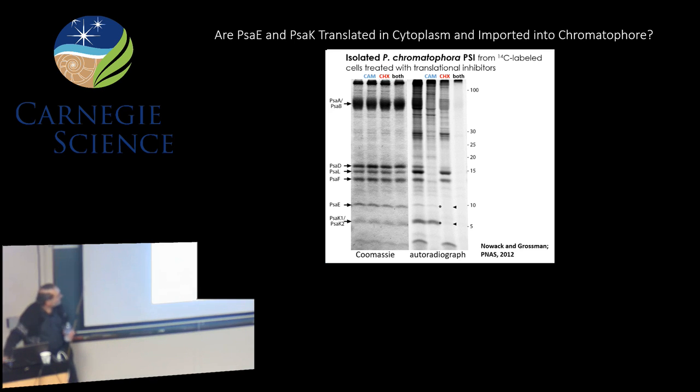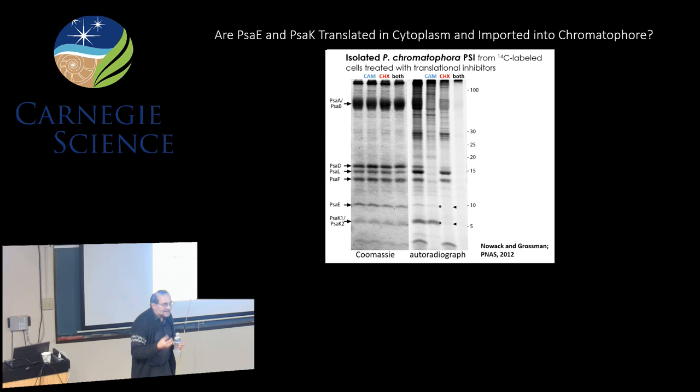Okay. Now, another classical experiment to really confirm this type of thing: you could imagine maybe this subunit, maybe the RNA gets into the chromatophore. I think that's very unlikely. But if you want to make sure that that's not the case, you could see whether the synthesis of these proteins is inhibited in the presence of chloramphenicol or cycloheximide. Now, chloramphenicol inhibits translation on 70S ribosomes in the chromatophore or in cyanobacteria, while cycloheximide inhibits translation on 80S ribosomes in the cytoplasm of the cell.